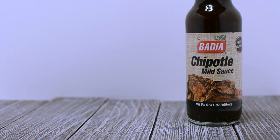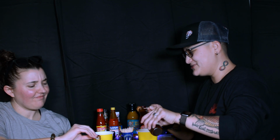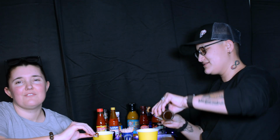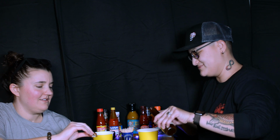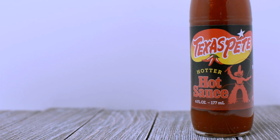It's good, but more vinegar taste. It's probably gonna be my favorite right there. Chipotle, like mild chipotle sauce. Smells like barbecue sauce. Told you. Smells like Wendy's barbecue sauce, actually. Like a smoky flavor. I like barbecue. Not hot. No, there's no bite to that. None. I would say that's probably down here. Yeah, we need to move this. Not hot at all.